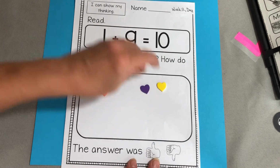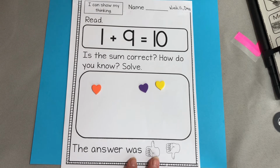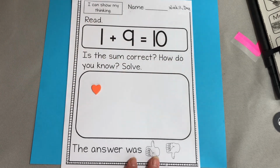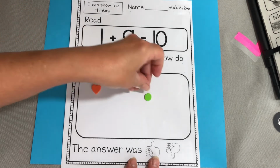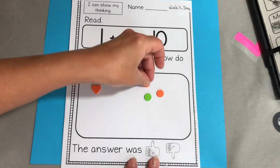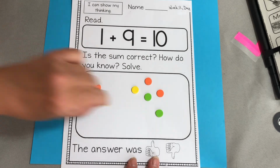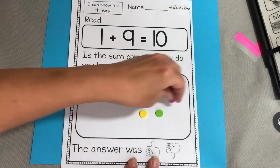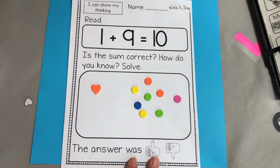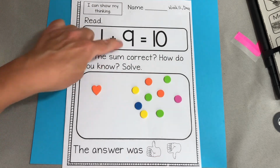So I'm going to get out my little counters. I have one counter for this number 1. I'm going to need to put 9 counters on the other side. I'm just going to use circles for that one. I'll use 1 heart, and then I'll use the rest. I'll make circles. 1, 2, 3, 4, 5, 6, 7, 8. I need 1 more. 9. Okay, I've got 9 for the number 9.